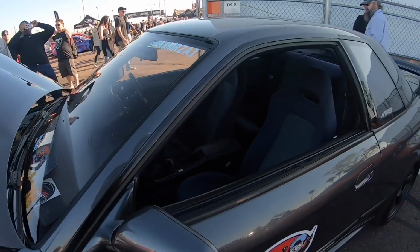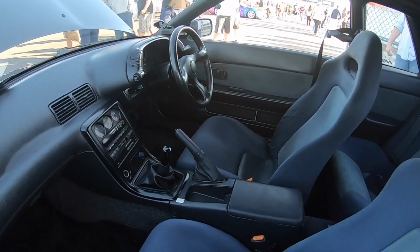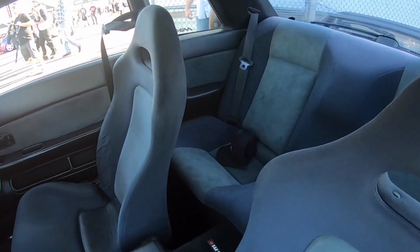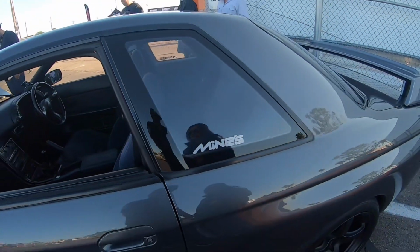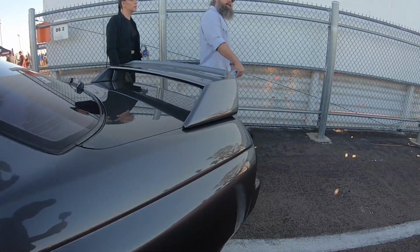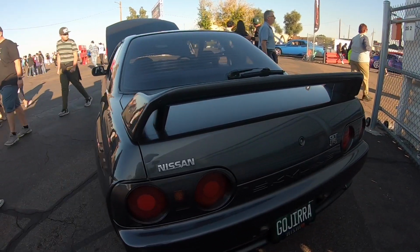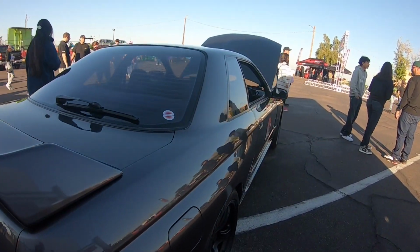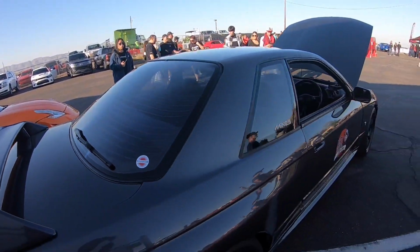High cast system. Stock R32 seats. Super nice. The back seats look like nobody's ever sat in them. They got the Mines decal. Let's go along the rear. Oh yeah. I love those little touches like that.